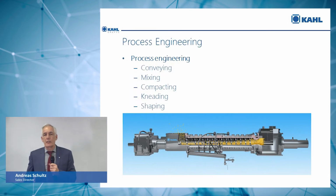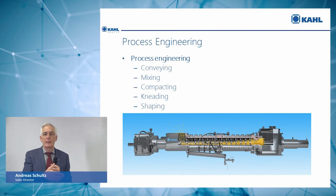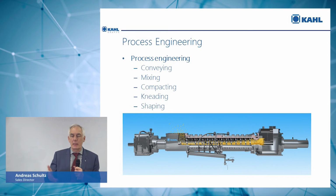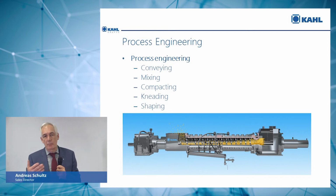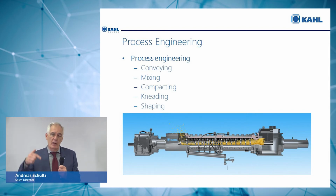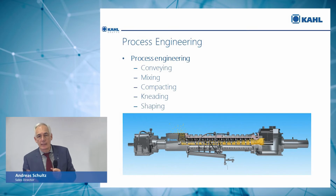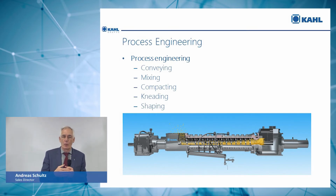So what is the content of an expander? We have several zones in the expander. On the left side, we have the entry. Then we have a conveying zone just to bring the product into the expander. Then we have a mixing zone where we add steam or sometimes liquid to the product. Then we have the compacting zone where we have bolts in the expander to break the flow of the material a little, just to knead the product more in the expander. And at the end we have the outlet, which gives a certain kind of form. It could be just a simple expandat, it could be a crumble, or it could even be a pellet, whatever is wished from your side.